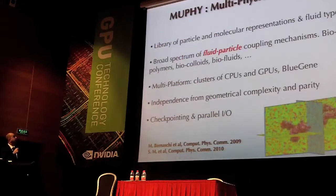So to turn these ideas into reality, we have written the software MUPHY, standing for Multiphysics Simulator. MUPHY enables to simulate different fluids as much as different suspended bodies and molecules, ranging from microscopic to macroscopic scenarios. So MUPHY is multi-platform. It can be used on clusters of CPUs and GPUs and massively parallel architectures. So the code has a high degree of abstraction, in particular from the geometrical complexity and parity, by using indirect addressing methods. And so we can then simulate very different systems, physical, chemical, and biological systems, up to physiological systems. The example depicted here is that of DNA translocation in DNA sequencing experiments as done by us with the MUPHY software.